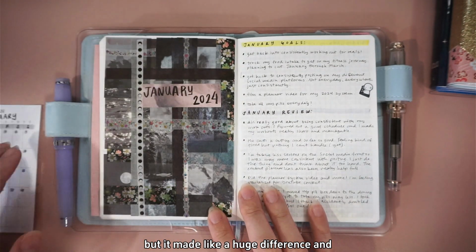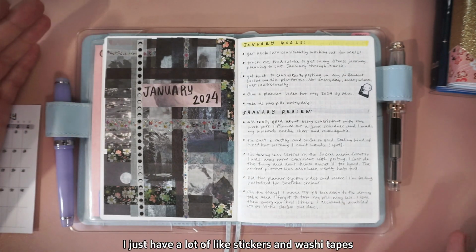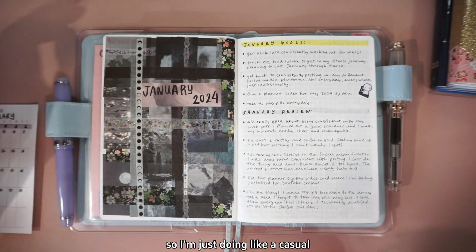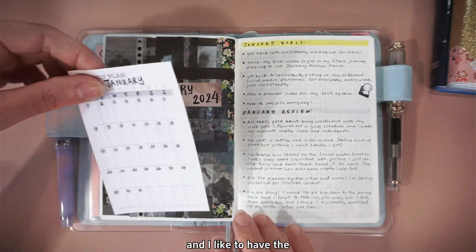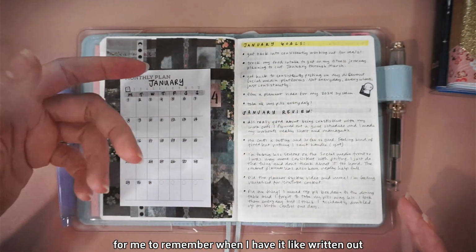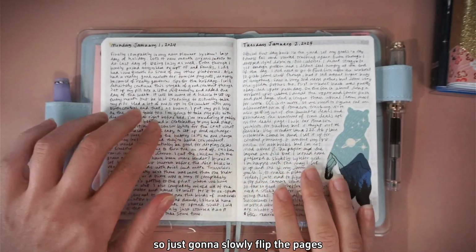And in case you didn't really see it, this is the cover page. I just have a lot of stickers and washi tapes and stuff like that, and I'm trying to use it up. So I'm just doing a casual sort of cover page thing, and I like to have the calendar because it's easier for me to remember when I have it written out. So just gonna slowly flip the pages.